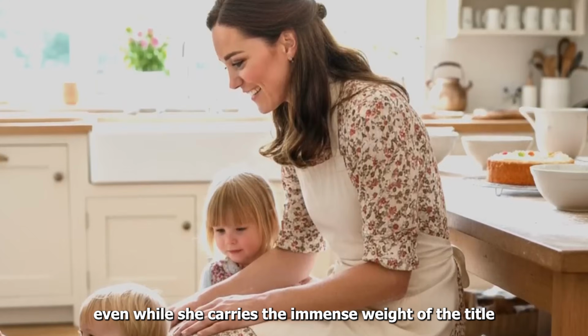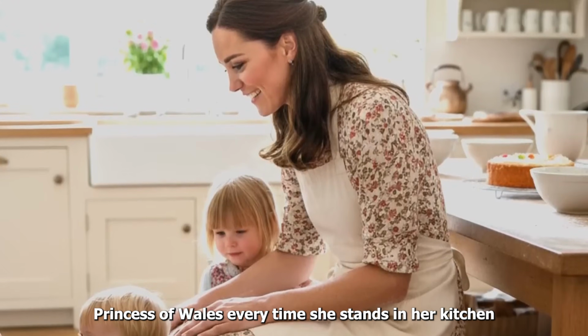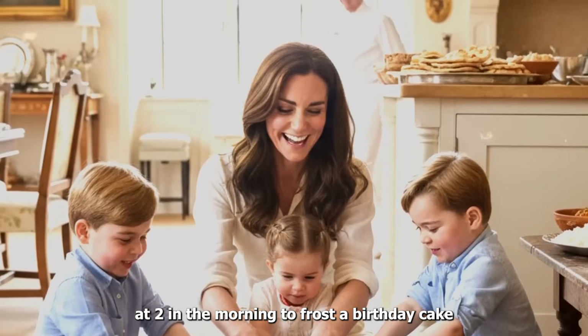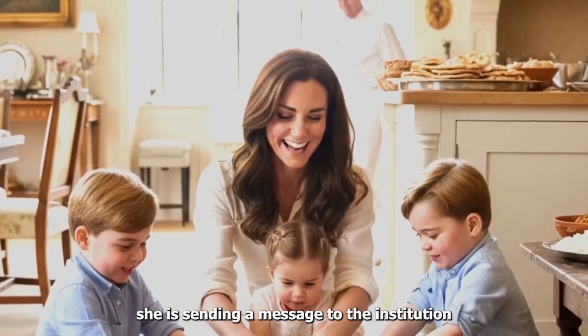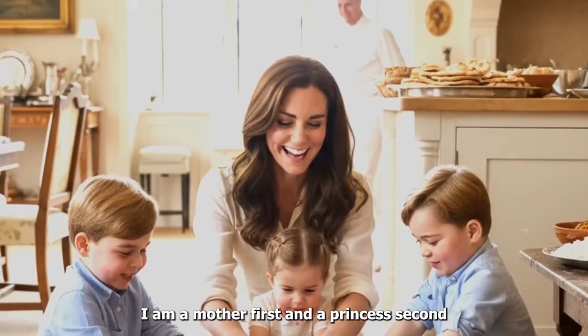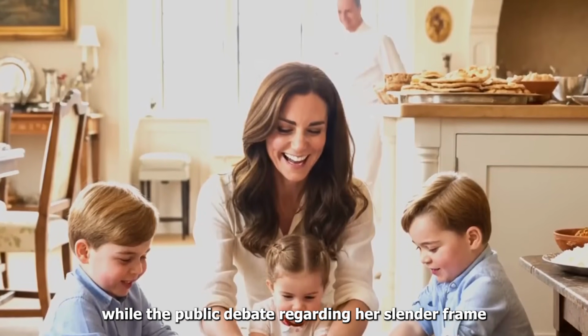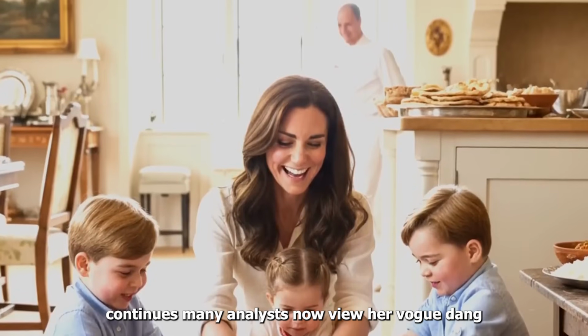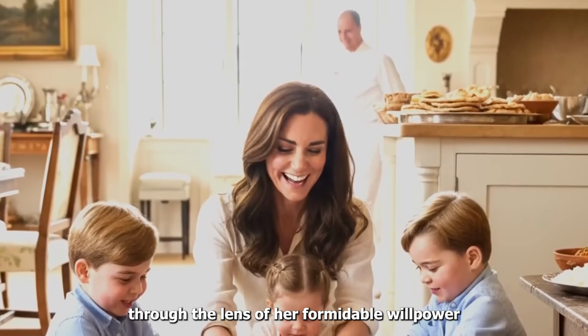This detail is even telling. Catherine keeps cookbooks within reach, and every time she uses them, she stands in her kitchen at 2 in the morning to frost a birthday cake, sending a message that she is a mother before a princess. Her youngest child learns to recognize cookbook authors before he can talk properly. And Catherine doesn't just bake cakes. She bakes Mary Berry's recipes specifically. She made Berry's pizza dough with George and Charlotte, and she told Berry during the show, "They absolutely loved it."